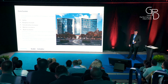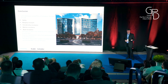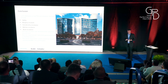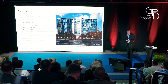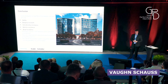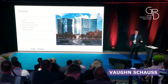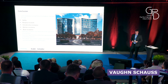So, in conclusion, you can see that laminated glass using PVB or ionoplast can help provide security for life safety, burglary resistant, forced entry, enhanced forced entry, blast, and even ballistic glazing resistance. The interlayer thickness is going to depend on what type of level you're trying to specify for, and the security requirement is going to come from your specifier as well, from your building owner or the architect or wherever.